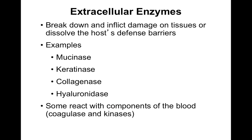So extracellular enzymes break down and inflict damage on tissues or dissolve the host defense barriers. Mucinase breaks down mucus. By breaking down mucus, it stops the mucus from doing its job, which is to slow the microbe down. Keratinase breaks down keratin. You break down keratin, you get through the skin. Collagenase breaks down collagen. Collagen is found as a good connector between cells. And once you break that down, that connection breaks and those cells become easy to access.